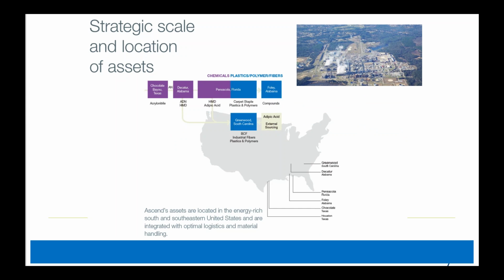And this kind of gives you a graphic. We're in the southeast. Our plants are Chocolate Bayou, Texas, near Houston. We have a small plant in Foley, Alabama, a large plant, Pensacola, Florida, also Greenwood, South Carolina, and Decatur, Alabama, headquartering in Houston, Texas. Those are the assets that we currently have. Okay, next please.